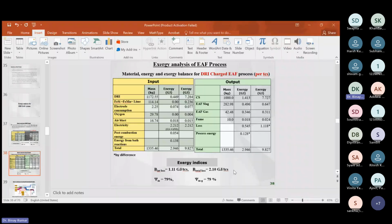Here in case of electric arc furnace we have considered that the electric arc furnace slag is not a useful product, as well as electric arc furnace gas is also not useful. That's why this value is increased from 1.1 to 2.1 gigajoule. And that's why, if you look into the main product exergy efficiency as well as the useful product exergy efficiency, both are the same, that is 79%. That means in case of electric arc furnace, only crude steel is the useful product. The remaining part like slag and gases are the waste products.